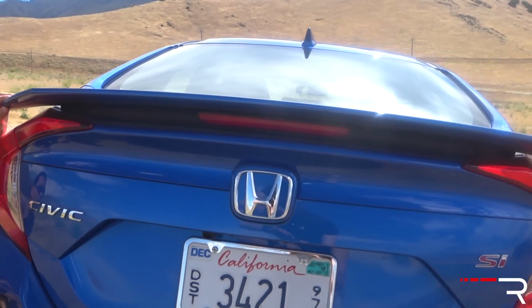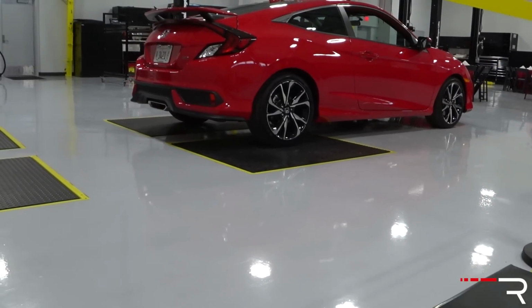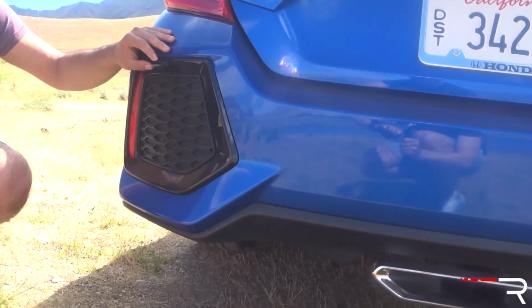The Si sedan will have this more tasteful and subtle rear deck lid spoiler, while the coupe will have the higher wing spoiler. And then, of course, you have the same rear diffuser and the center-mounted exhaust, which Honda says they've tuned specifically for the Si to give it a better sound. It also is freer flowing to aid with giving you a little bit more power.